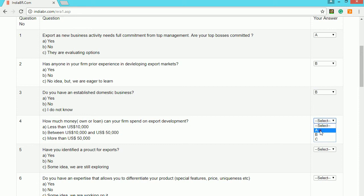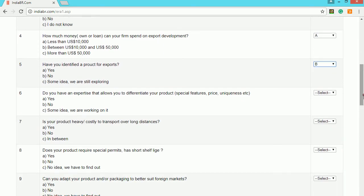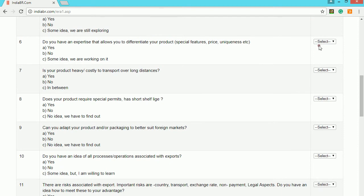So less than $10,000. Have you identified product for exports? Say no, because upcoming sessions will help you how to select the right product for you to export or import. Do you have an expertise that allows you to differentiate your product? No. Is your product heavy or costly to transport over long distances? Dimensions and weight of the product are required when you do the export business, but that can be studied. So I'm again going to give no.